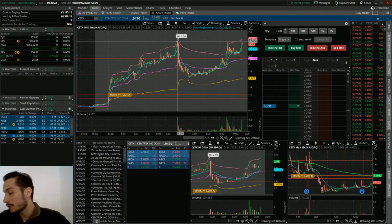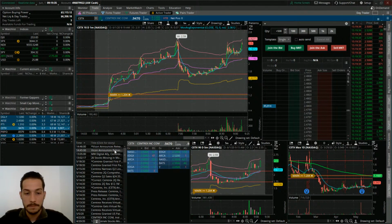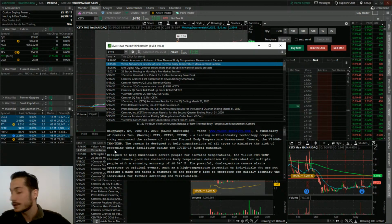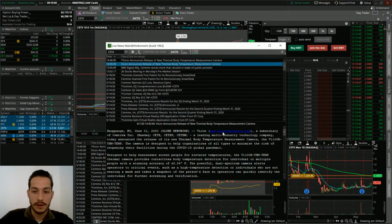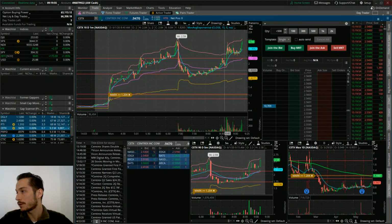CETX is gapping up 160% roughly, well, a little bit more now. 7 million float, U.S. conglomerate. Again, no news, just kind of up on the protesting, all the protest stuff. Actually, here we go. Release of new thermal body temperature measurement camera. I'm not sure if that's enough to move it up 160%. I think just the fact that news came out doesn't hurt, but I don't see this being necessarily a game changer. But yeah, it does have a little bit of news just pumping out here.